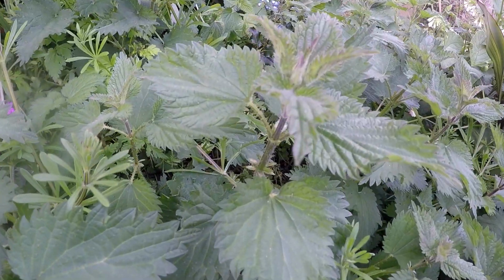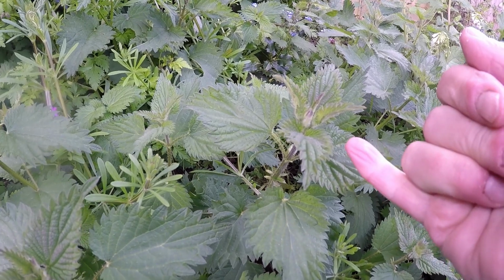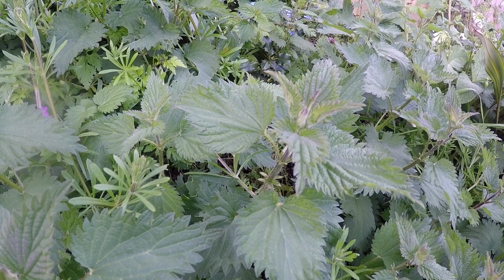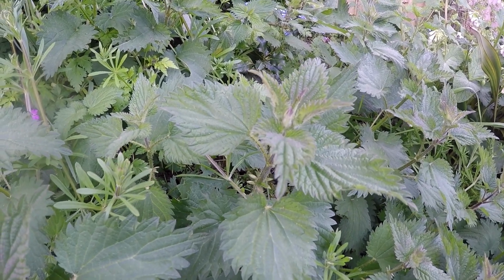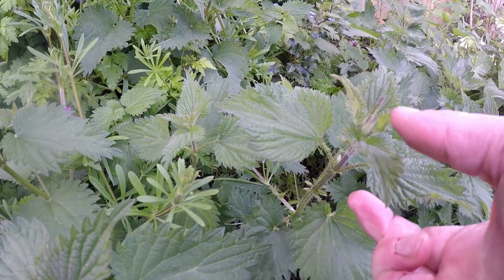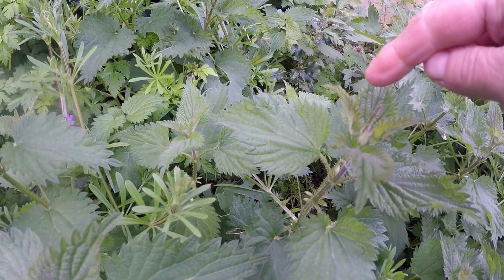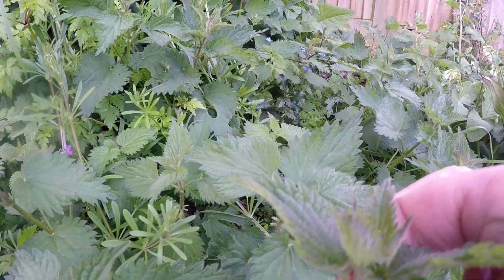So if we get up close, we can see it in its glory. All the stinging hairs are on the outer edge, and it's a very simple acid. It's formic acid, the same as ants have. And if we touch there, you don't get stung. What we're going to pick is the top four. So actually, if you do this, ding.